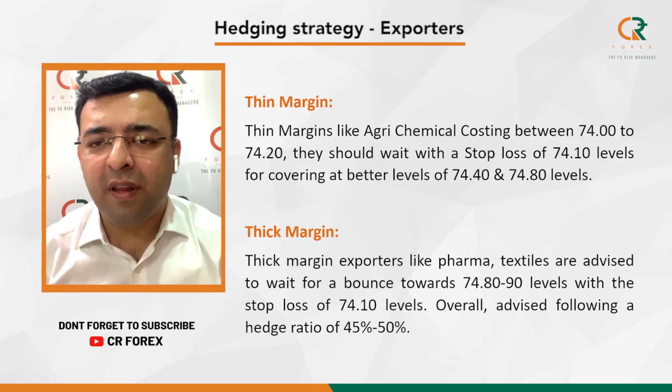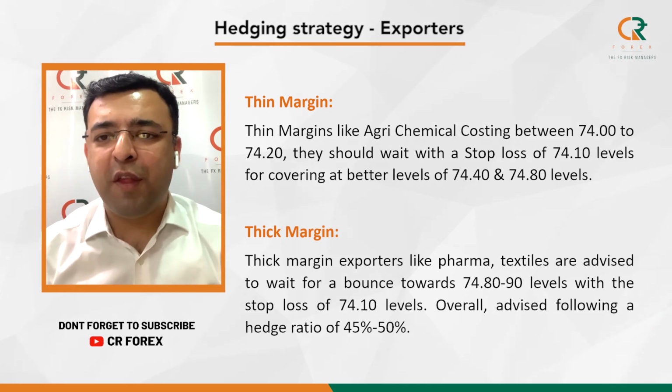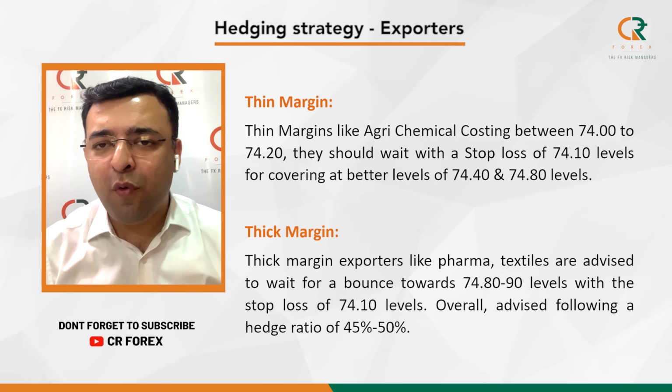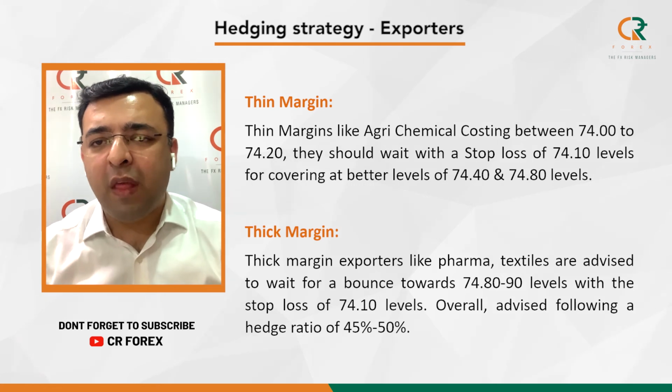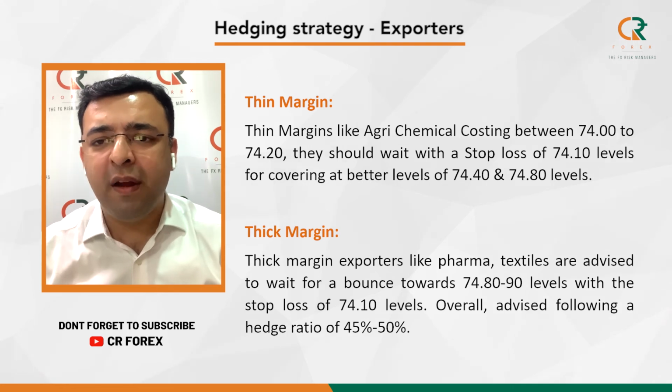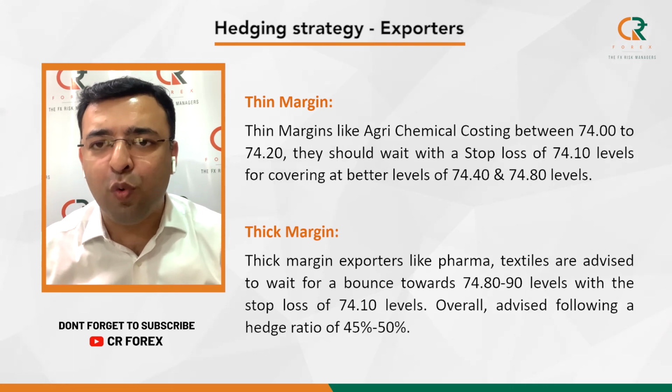Thick margin exporters like textile exporters or pharma exporters, we advise them to hold with a stop loss of 74.10 with a target of 74.80 to 74.90 levels. They should not increase the hedge ratio to more than 50% at any point of time for the next 2 months.